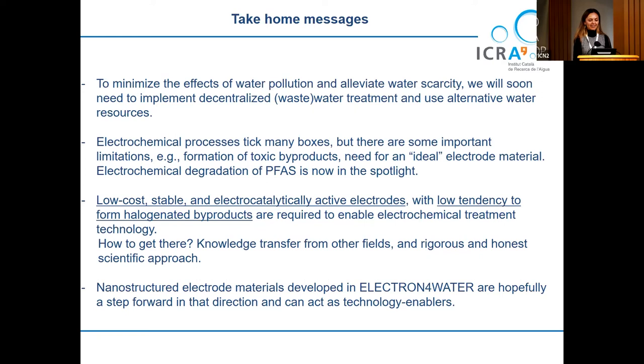So I think we will have to soon go to alternative water resources, especially in water scarce areas like Spain and other Mediterranean countries. We will need to be looking into gray water and rainwater and other sources. So we need to make sure that we have technologies that are low cost and can be applied at a small scale to treat this. PFAS is really in the spotlight. Europe is catching up a little bit with the US in that sense, but there is a lot of research going on on the destruction of PFAS.